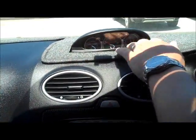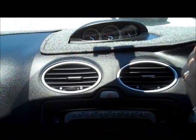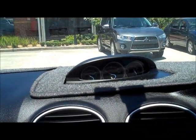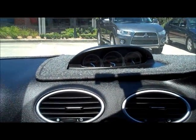Moving across to the middle, on here you've got three nice little gauges set up in the top of the dash there. One is your oil temperature, the middle one is the turbo gauge for the amount of boost pressure there is, and the other side is the oil pressure as well.